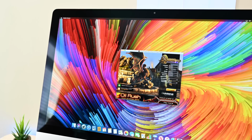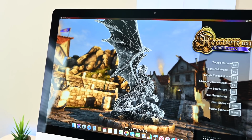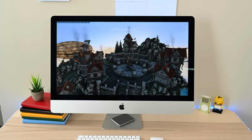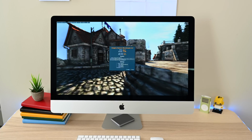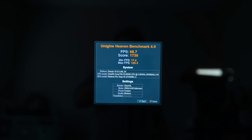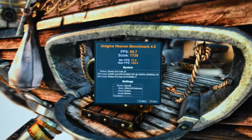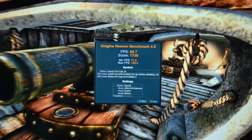Next, the Untitled Chapter benchmark. This is more of a gaming benchmark, but it is still a solid way to test the graphical prowess of this new machine. As we said, we do have those Radeon Pro Vega 48 graphics with 8 gigs of VRAM. After letting it complete the benchmarks, we got some pretty impressive scores, especially when we compared it to what we got for that base 4K model. Our score was 1730 with a maximum FPS of 125 and an average of 68.7.